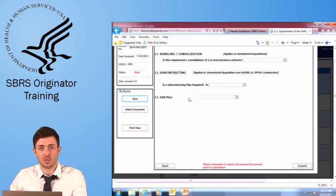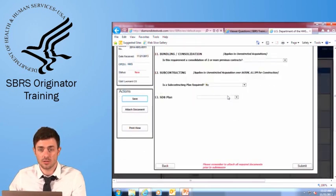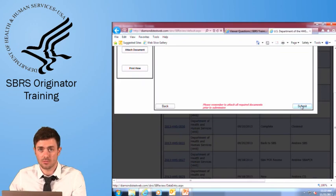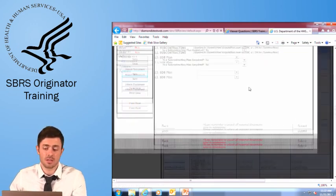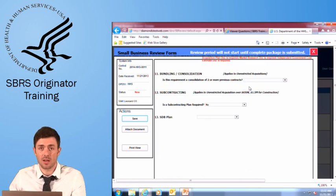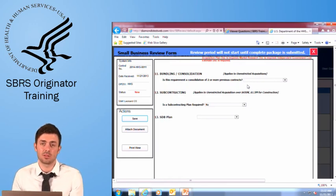Now, the last thing you do on this page is specify whether or not a small disadvantaged business plan is required. And once you've entered all this information, as a contracting officer or as a HCA or DHCA user, you can submit the form for review. Right? Submitting at this point will generate error messages. That is because this form has a few supporting documents that need to be uploaded before you can finally submit the document.